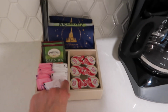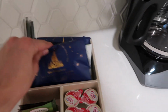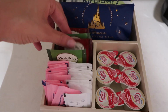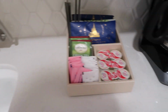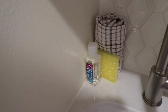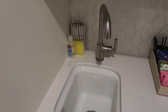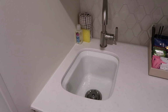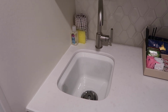As far as coffee goes, it is Joffrey's 50th blend plus a packet of decaf. You've got creamers, sugars, and then Twinings tea, English breakfast, and decaf. I might have to enjoy some of that later this evening. There is dish soap, sponge, and towel, which is great. Like I said, this thing's pretty little, but when you're not spending as much time in your room and you just need to do some quick dishes, this will be good to rinse my mug. I didn't bring any dishes, so I won't be needing this too much, but it's good to have an extra sink.